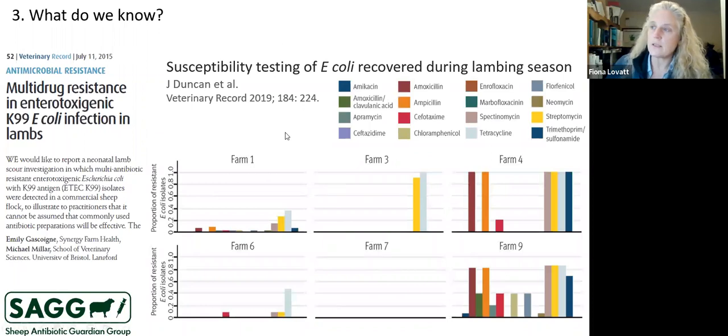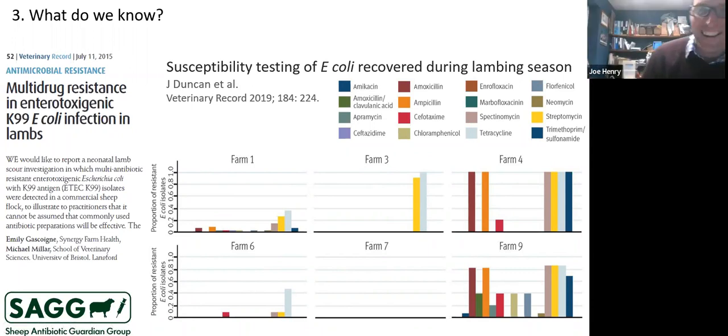And actually this graph here also talks about susceptibility of E. coli recovered during lambing. Joe, can you just talk through this graph, because I'm just choking. Yeah, absolutely. So basically this is just showing the different farms and the susceptibility of E. coli, which is watery mouth causing bacteria, to those different drugs. And you can see there that some of the farms have got pretty high resistance to nearly all the drugs, the different colors there. So amoxicillin, clavulanic acid, that green is commonly known as Sinulox and such like. And you can see that farm 9 has, yeah, there's multi-resistance. Brilliant, thank you. I knew you'd be able to step in there.